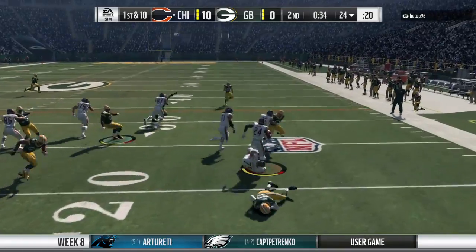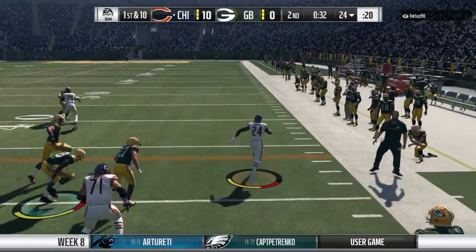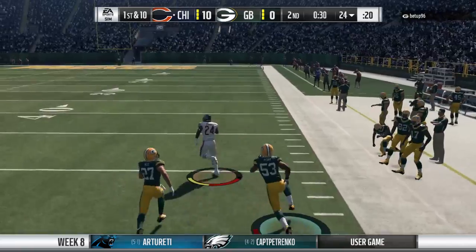They'll begin the drive with Howard. And some room to maneuver.